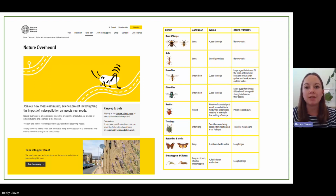You can check out the website if you'd like to learn more or to take part in this survey. You can do it in any area of the UK and near any kind of road, from a small track to a main road. We want to get loads of data points from all over the country, so it'd be great to get some people from your network involved. On the website, you can see the survey methodology, request paper copies of the booklet or download them, and watch a few videos about how we came up with the research question. So please get involved with Nature Overheard if you can.